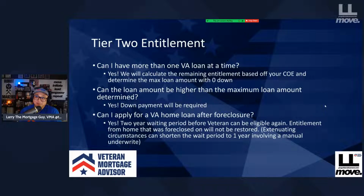Can the loan amount be higher than the maximum loan amount determined? There are actually two parts to this question. You can always buy more than you're eligible for, you just have to pay a down payment to bridge the remainder. Let's say the county loan limit, and I'm just using very loose round numbers, is 500,000, and you want to buy a $600,000 house. The VA will guarantee up to 500,000 because that's the county loan limit. The extra 100,000 you would have to cover with your own down payment. Because the VA guarantees up to 25%, you have to come up with 25% down on the extra: if you have $100,000 extra, you have to come up with $25,000 on a $600,000 loan. So it's still better than a typical situation.